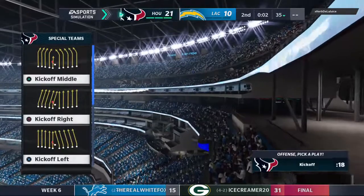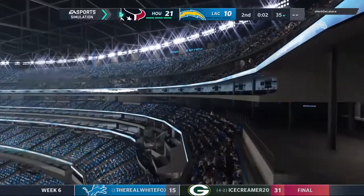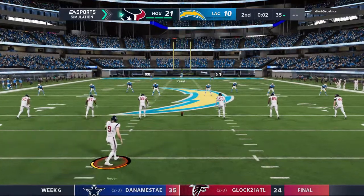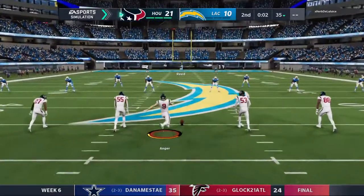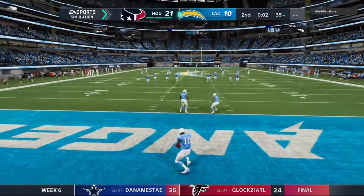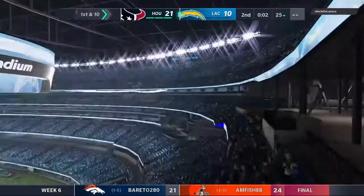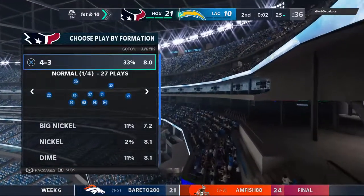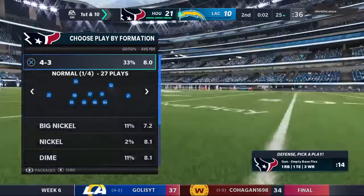Extra point by Fairbairn, up and good. And that makes it a 21-10 game. So barring a touchback, this is likely the final act of the half as the kick is away. And a fair catch signaled for and taken successfully. The Chargers take over 1st and 10 at their own 25-yard line.